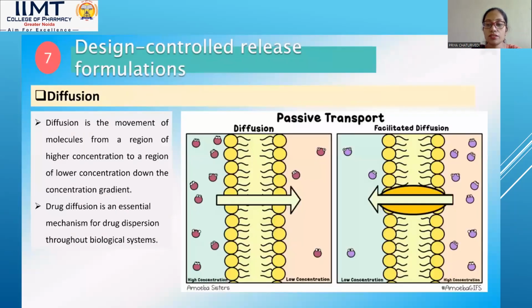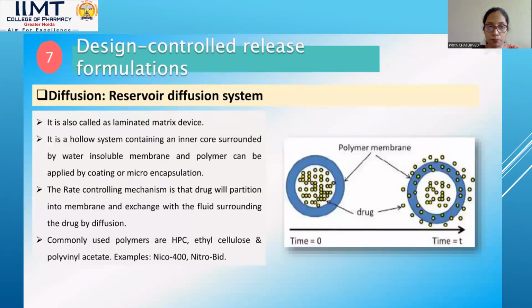Now, first of all, we are studying diffusion. Now, diffusion, what is this? It is the movement of molecules from a region of higher concentration to a region of lower concentration, down the concentration gradient. Drug diffusion is a very essential mechanism for drug dispersion throughout the biological system.